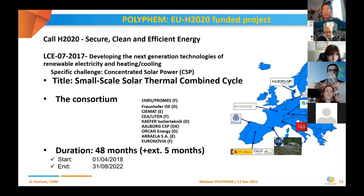Now, it's exactly the place where Polyphem comes in, this small-scale generation. So remember that Polyphem is a European-funded project. The title is Small-Scale Solar Thermal Combined Cycle, the consortium is made of 9 entities, and the duration is 4 years, and we have extended the project by 5 months. Next slide.